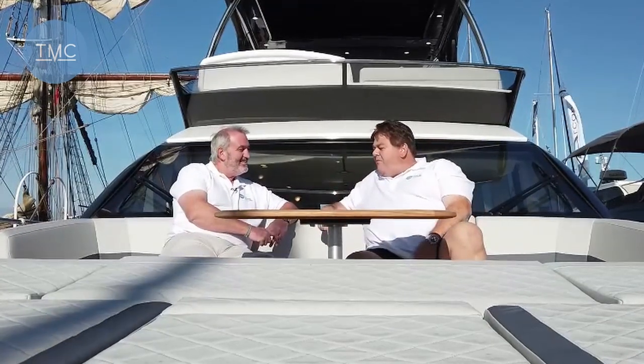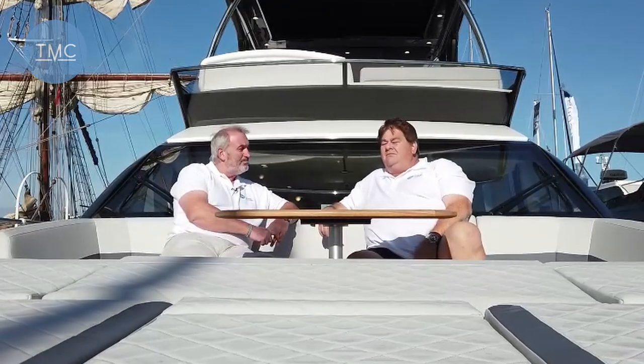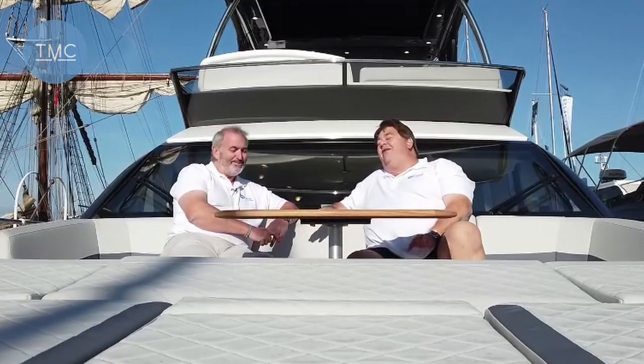So this boat, price wise. Well, it's starting at $2.5 million, including VAT, but by the time you spec it up, probably closer to three. Yeah, I'll put three aside. Put three aside. I don't want to leave myself short.